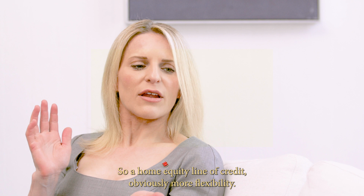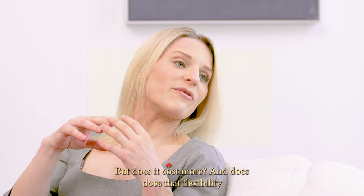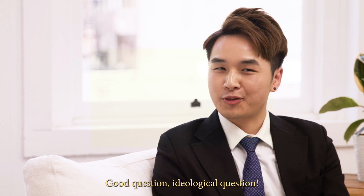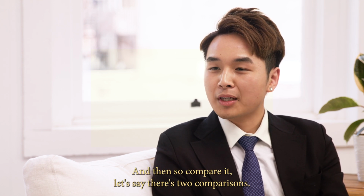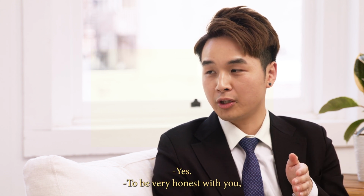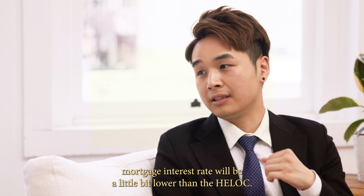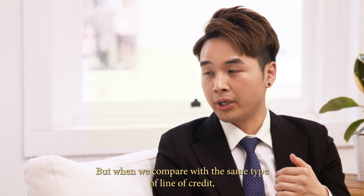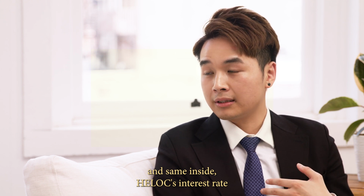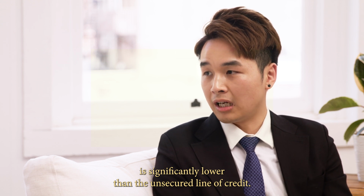So a home equity line of credit offers you more flexibility, but does that flexibility come with a price tag, like a higher interest rate? Good question. I love the question. If we compare HELOC and mortgage, to be very honest with you, the mortgage interest rate will be a little bit lower than the HELOC. But when we compare with the same type of line of credit, HELOC's interest rate is significantly lower than the unsecured line of credit.